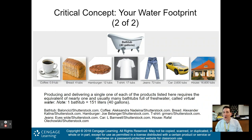You drive a couple of cars, you're going to have a rather big water footprint. You own a lot of clothes. My daughter, she always says she has no clothes. She's 15.